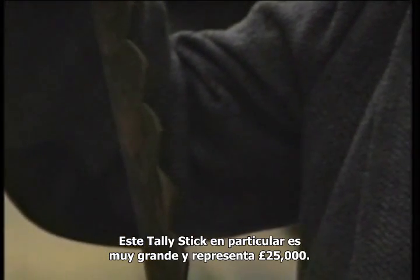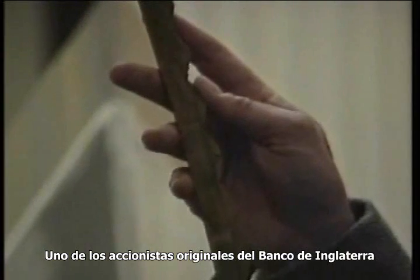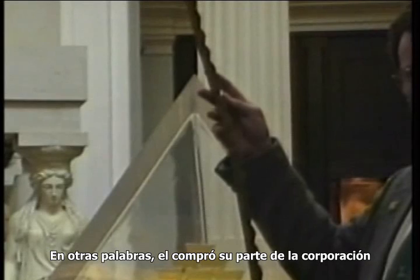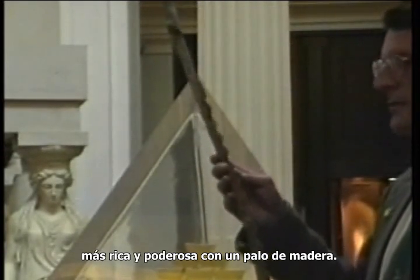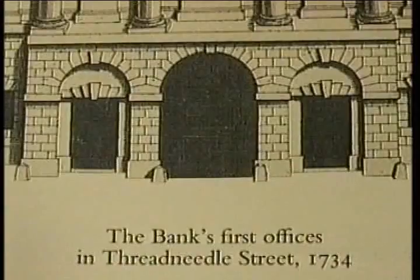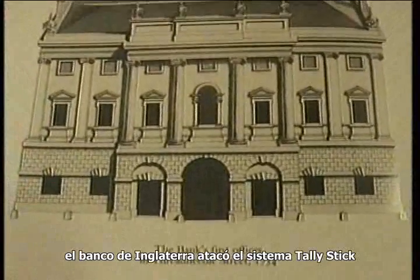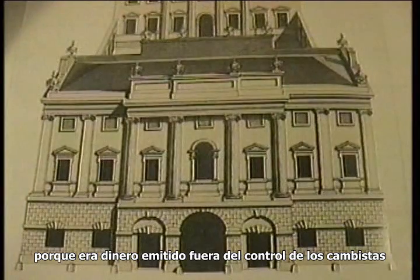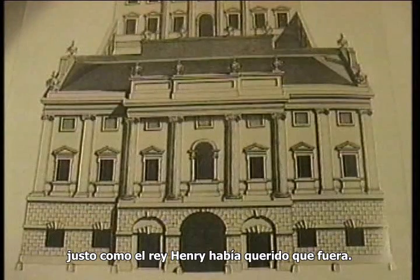This particular tally stick is huge. It represented 25,000 pounds. One of the original stockholders in the Bank of England purchased his original shares with this stick. In other words, he bought shares in the world's richest and most powerful corporation with a stick of wood. It's ironic that after its formation in 1694, the Bank of England attacked the tally stick system because it was money outside the power of the money changers, just as King Henry had wanted it to be.